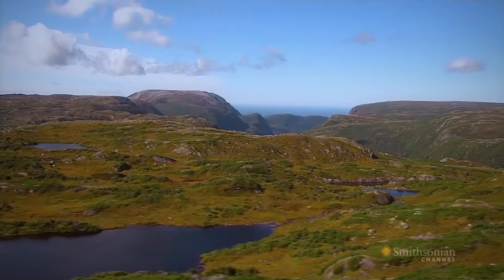Sure, we get 175,000 visitors approximately every year, but that's not a lot of visitors. People come here and they realize that they can hike on a trail or go into the landscape and be left alone in the landscape.